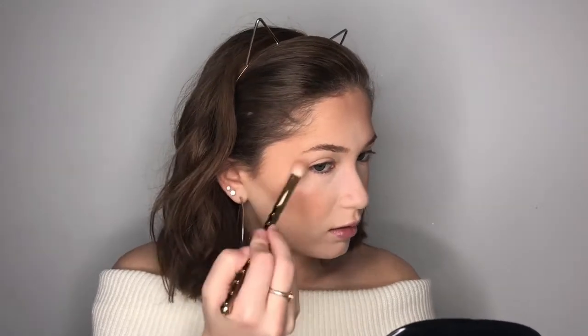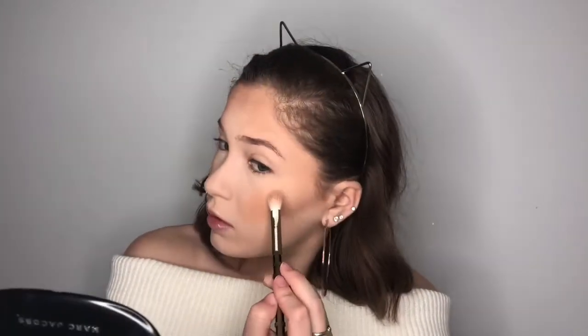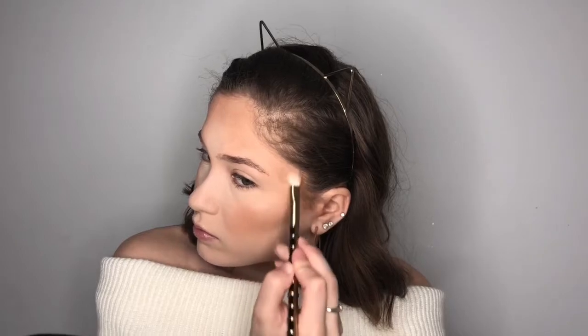Okay, and now I'm just gonna highlight. I'm gonna use a couple of different ones. I can't find my highlight brush. Like always, always losing names. Okay, here we go. So this is MAC Soft and Gentle. This is my go-to highlight. So I'm just going to take that on. I don't even know where I got this brush, but I really like it for highlight lately. Just gives a really pretty glow. This has been my go-to highlighter for a few years now.